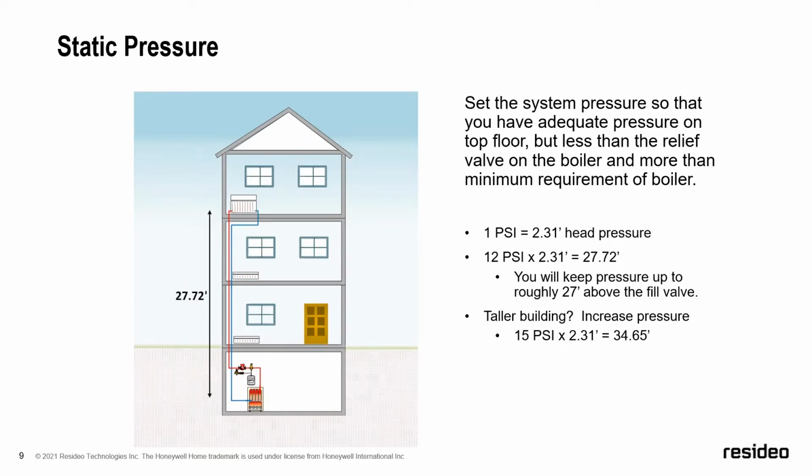There are situations where we may have a higher building or a higher rise that we need to deal with, and again, the same things apply there. If we've got a fan coil unit up in an attic and now suddenly we're dealing with maybe closer to 35 feet, that system's going to get set at 15 PSI. So it's important to have that understanding of the static pressure on the system and how we keep that constant. That's a function of a couple of different things that we'll talk about a little bit later as far as the expansion tank and how that comes into play.